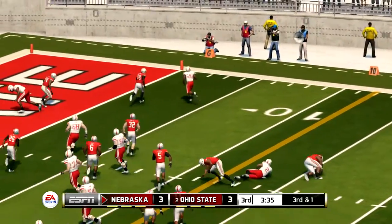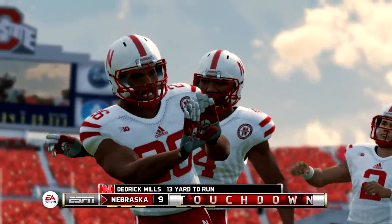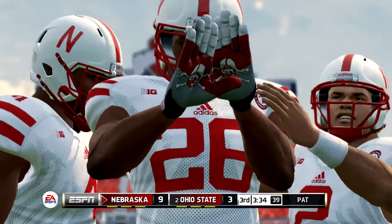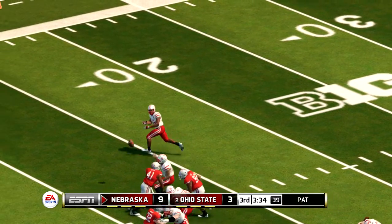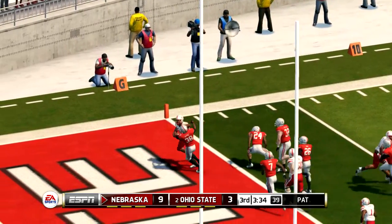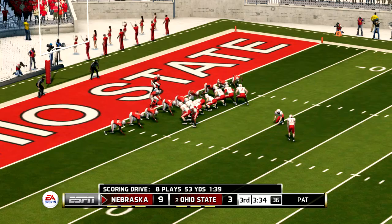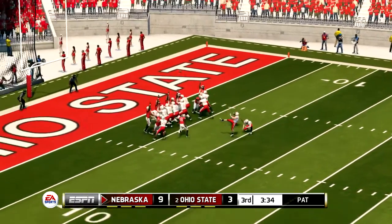Pitches in, and he's got a lane. Heading for the corner. Touchdown, Cornhuskers. Nobody picked up the running back on that option play. The defense is so concerned about the quarterback's ability to create that they left the halfback all alone. And once he took the pitch, there wasn't anything between him and the goal line.